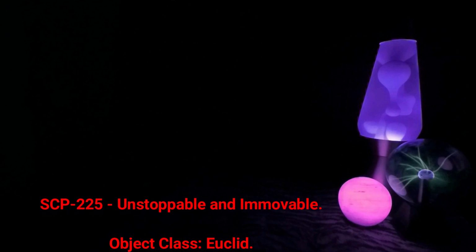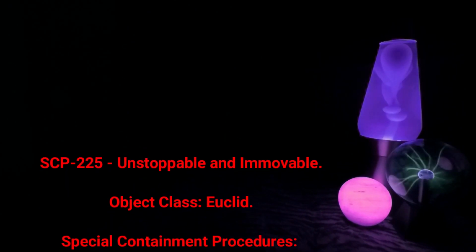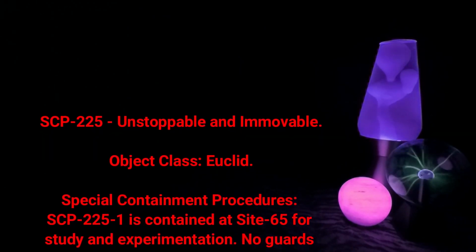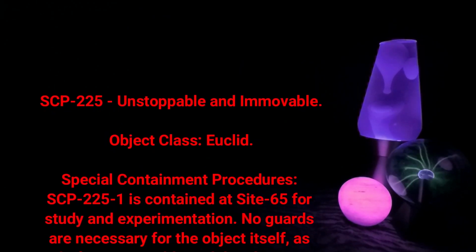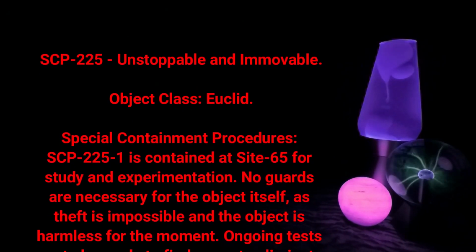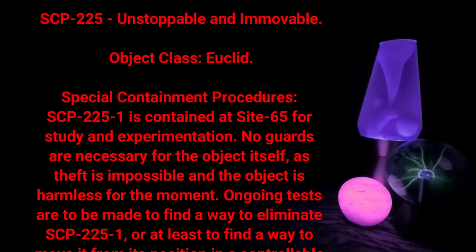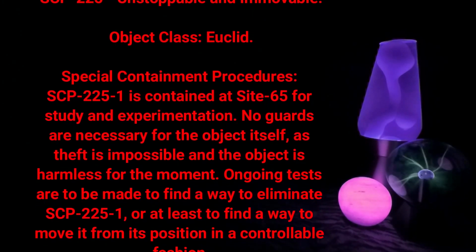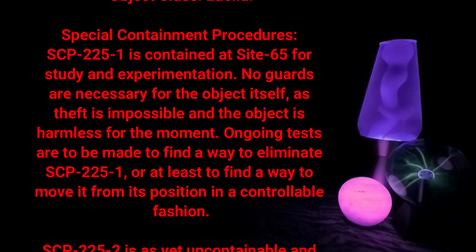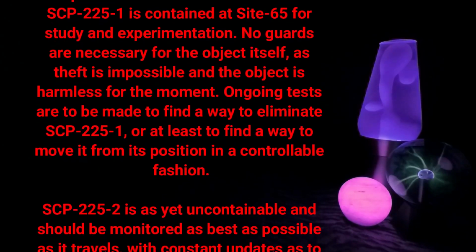SCP-225, Unstoppable and Immovable. Object Class: Euclid. Special Containment Procedures. SCP-225-1 is contained at Site-65 for study and experimentation. No guards are necessary for the object itself, as theft is impossible and the object is harmless for the moment. Ongoing tests are to be made to find a way to eliminate SCP-225-1, or at least to find a way to move it from its position in a controllable fashion.